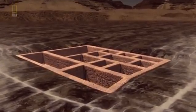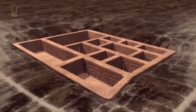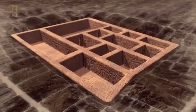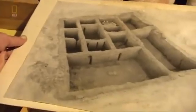Carbon dating revealed it had been built some 200 years before the first pharaohs. We were so surprised because we didn't expect a tomb of that size for that period. So all this changed our idea of the early development of Egypt completely. It was christened Tomb UJ.